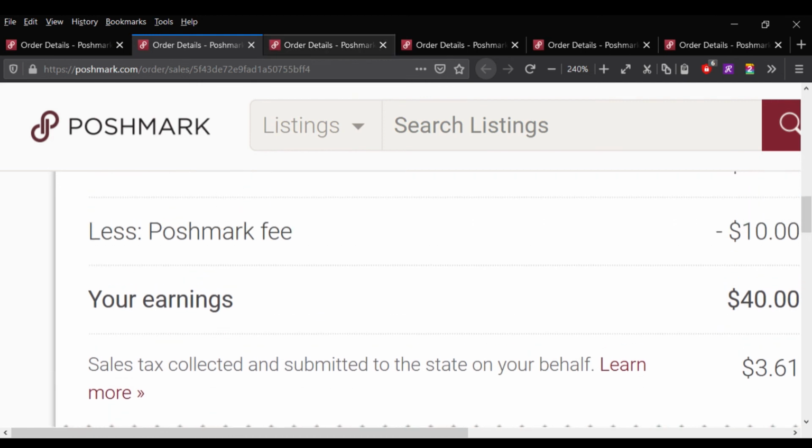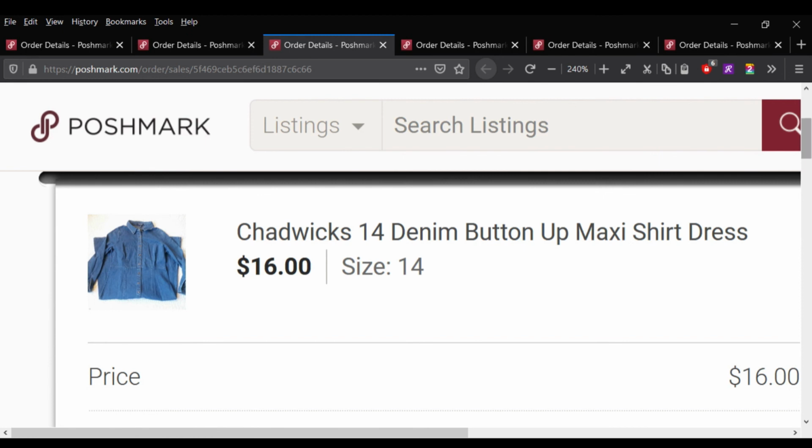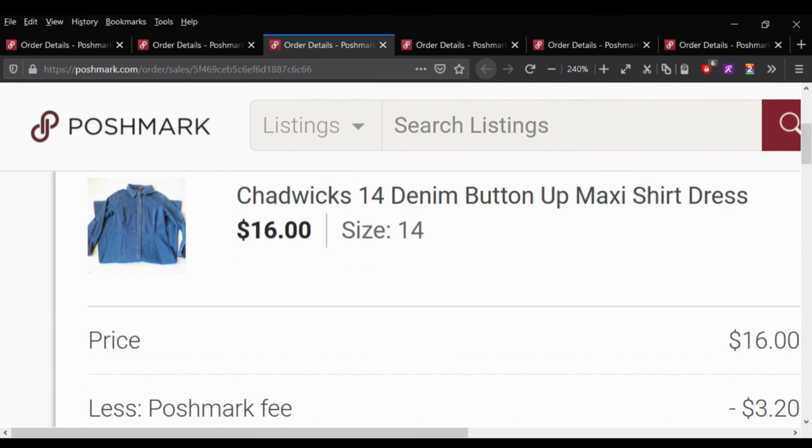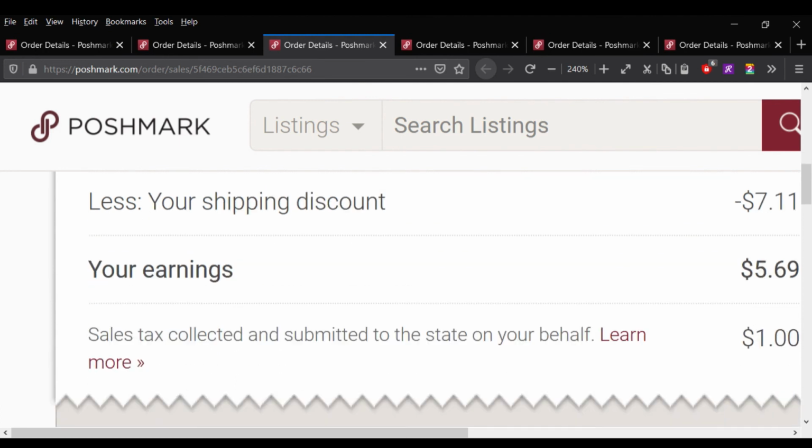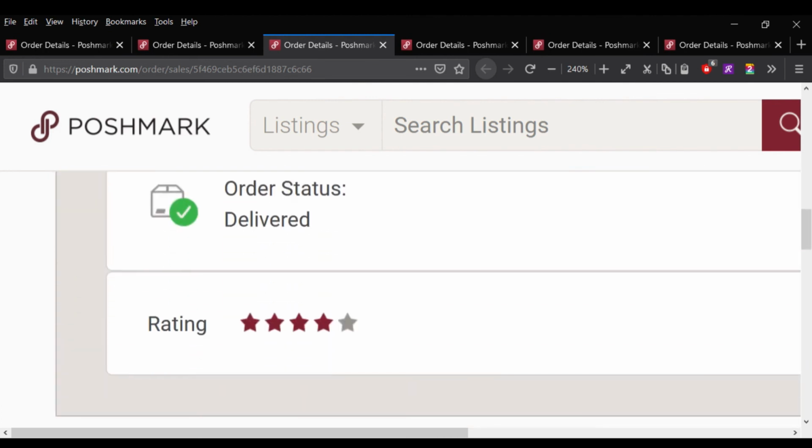This Chadwick's full denim maxi dress, long sleeve button up, I sold for $16 minus a shipping discount of $7.11. I made $5.69 on this dress. The buyer already gave me a rating and they gave me a 4-star rating and I have zero idea why. It took about 2 days for it to get there. The shipping was fast. The product was completely intact, fully unstained, and extremely good quality. It still had the little plastic thing for the tag. I don't think it had even ever been worn.